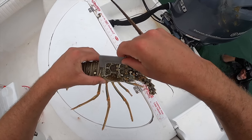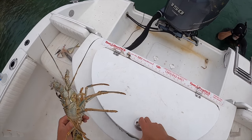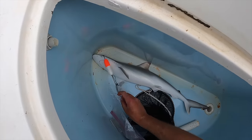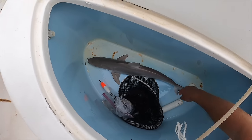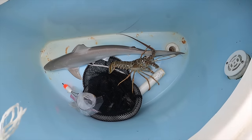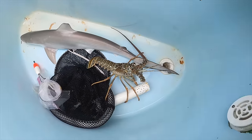Oh, yeah. Guys, we got tons of them under this rock ledge up here. The concrete ledge, I should say. Oh, this is perfect. Guys, I let the live well drain because the shark died in the live well. The hook was way down there. I figured that might happen. These sharks are a little on the delicate side as far as sharks go. Check it out. I cannot believe we have sharks and lobster.